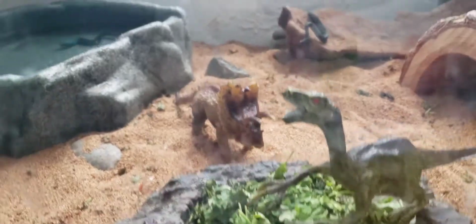Since the dinos couldn't get him, I'll have to switch to Plan B. What's gonna make me do this dumb stuff? Alright, Mecha Croc.